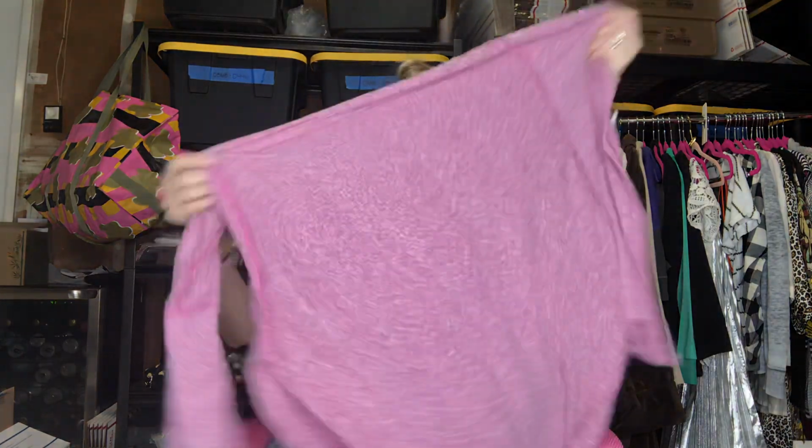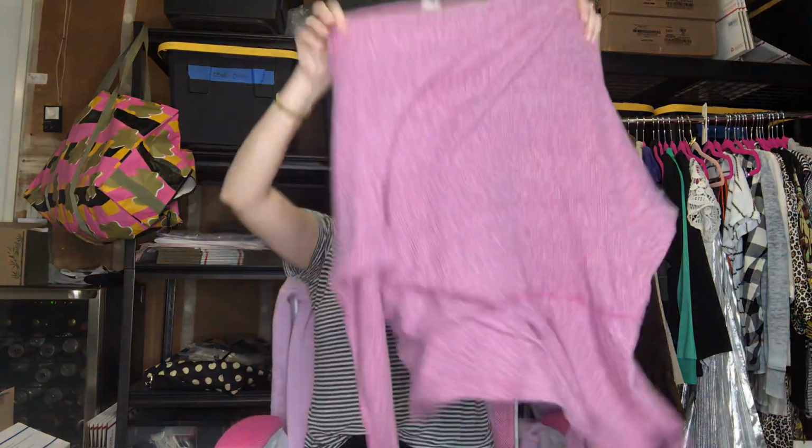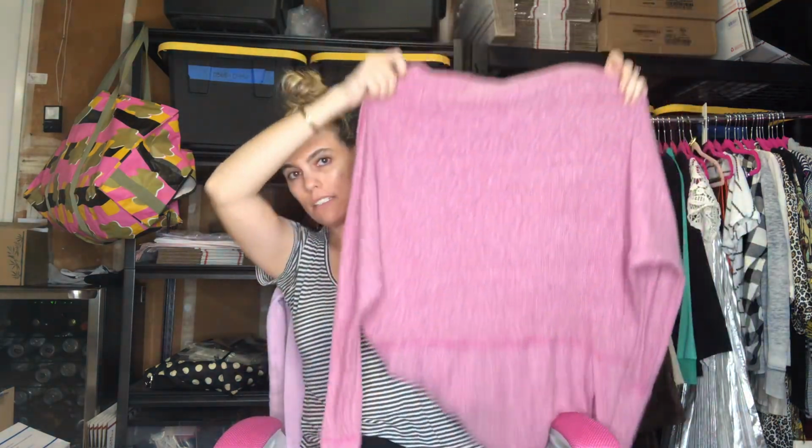This is another Free People, size small, although I feel like this could fit a medium or even a large just because of the oversizedness of it. But it's cute pink. I'd have to try that one on, but I won't keep it.